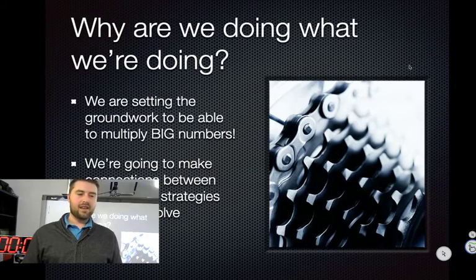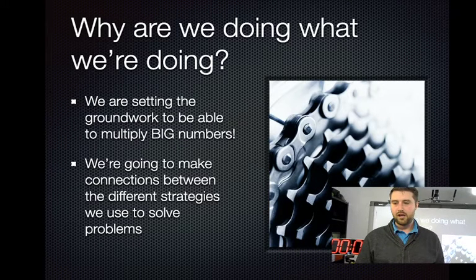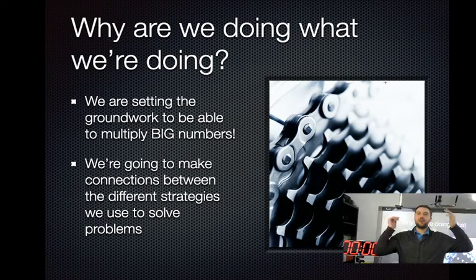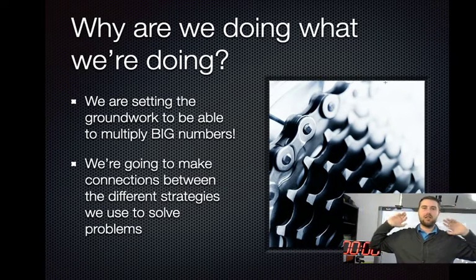Before we begin on that, though, let's take a look at why we're doing what we're doing. And for that, I'm going to kick myself back over here to the corner, shrink myself down just a little bit. There we go. Why are we doing what we're doing today? Well, we're setting the groundwork. We're getting ready. We're building the foundation to be able to multiply big numbers.